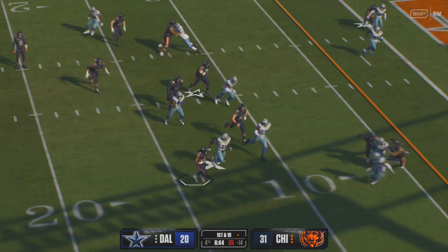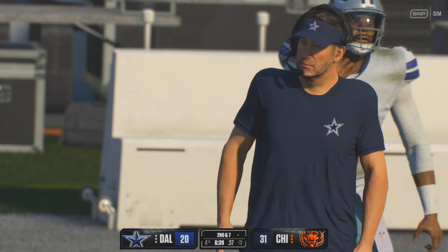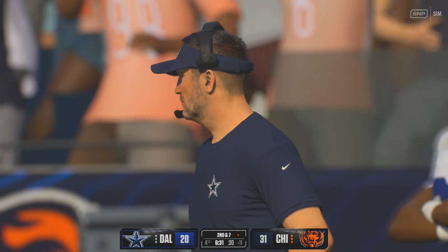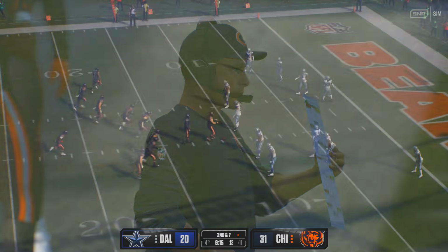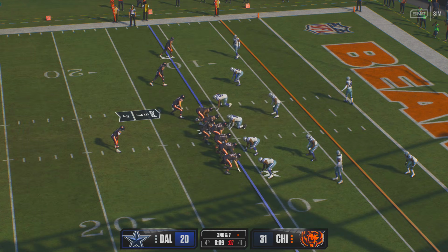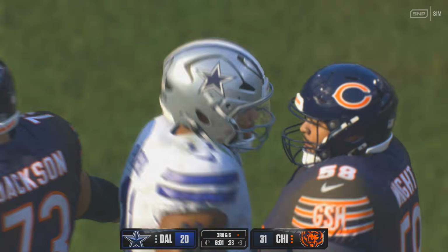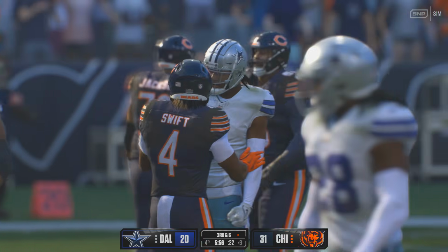Now the first carry here for the running back. And he'll be taken down here at about the 11. 2 yards on the pickup. It'll be second down. They go back to the ground, this time Swift, and a short pickup there down to about the 9. Just a 1-yard pickup there, and it's going to make it third down at 6.